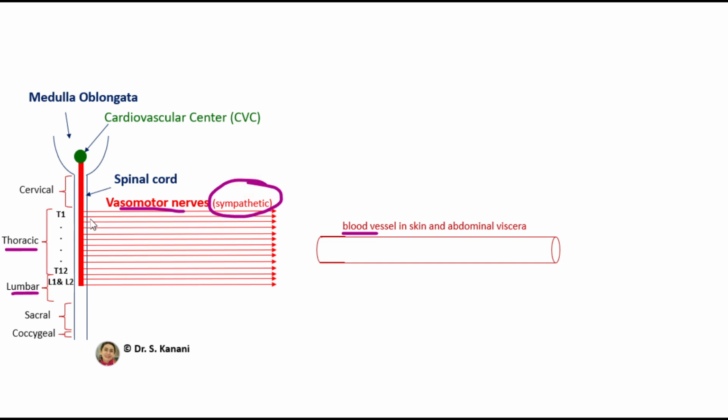So during a fight or flight emergency situation, from the cardiovascular center, signals are sent down to the thoracic and lumbar region of the spinal cord, and then from this section, signals will be sent through the vasomotor nerves. When we follow the vasomotor nerves, we see that they're mostly supplying the blood vessels that we have in skin and the visceral organs in the abdominal cavity.